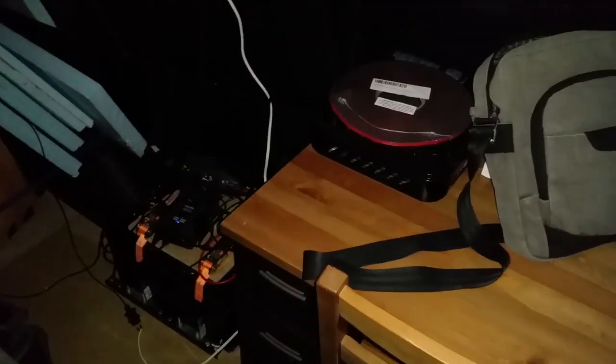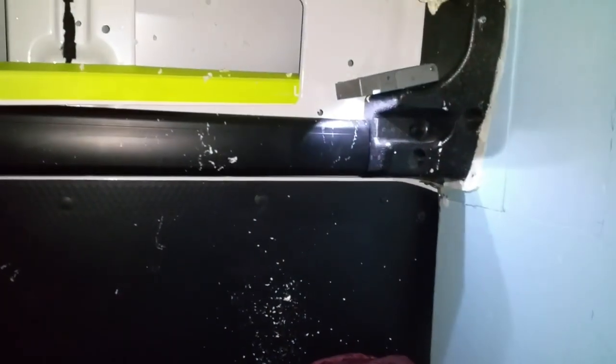Anyway, I'm really liking this table here. It's awesome. This counter. It's a nice change. I got my solar light.